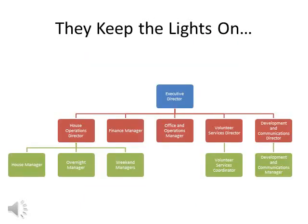We also have a small but enthusiastic team of staff members supporting the daily operations of the house. From our executive director to our night manager, every member of the Ronald McDonald House of Charlotte staff is committed to giving our guest families and our volunteers an exceptional experience.